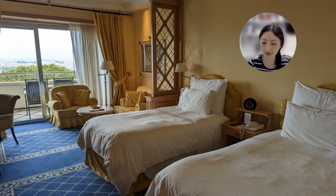Because of how busy the hotel was during the time that I made this booking, the only rooms that were available for the standard award were twin rooms. And so this was what the room looked like.